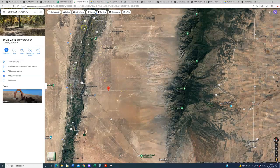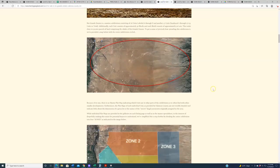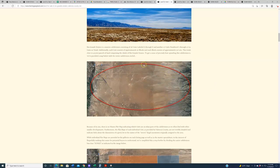Pretty much, you've got all this developed area right here in Valencia County. All of this basically along the Rio Grande River and along the I-25 corridor. As you venture just a little bit east of this developed region, pretty much everything you see here on the map is a subdivision called Rio Grande Estates. Now, on our master information page, you will be able to find this rough circled representation of all the land out here that equals Rio Grande Estates.